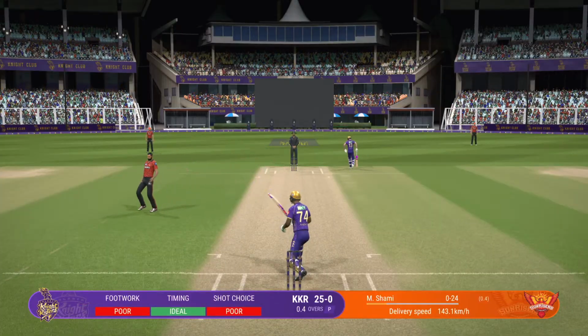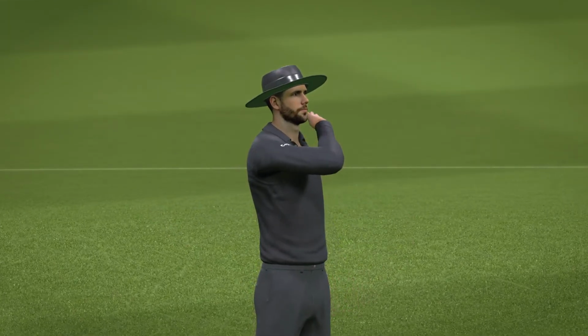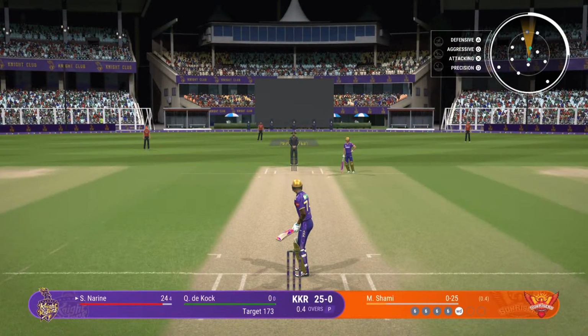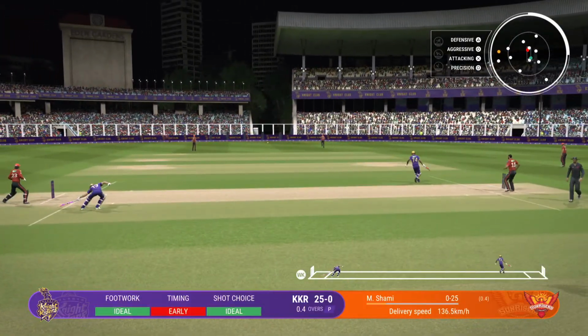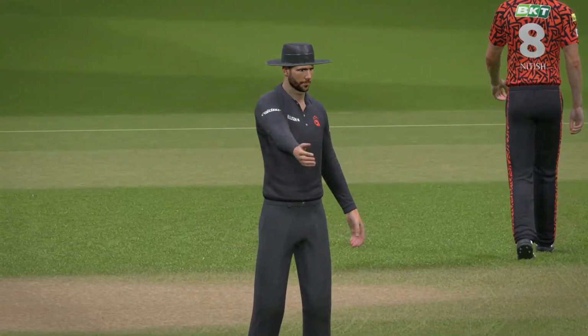That was a tremendous delivery. Fizzed through to the keeper. No more short balls this over. That really wasn't a great delivery. Seen early, and it was dispatched with a plum.